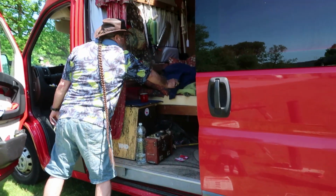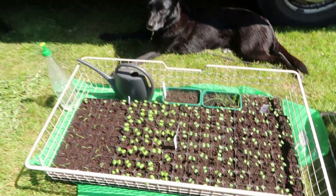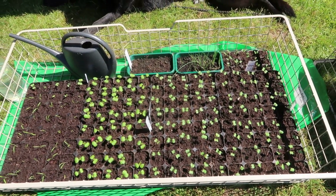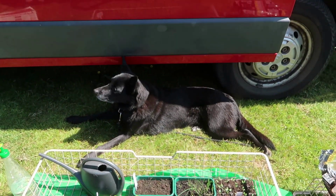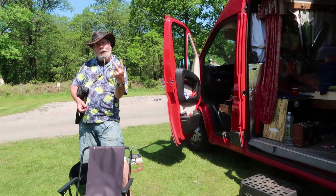We're away for 2 nights in the van, and this is what I've had to bring on holiday with us. All my baby seedlings. Pixie's looking after them. Morning, dudes.